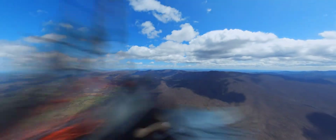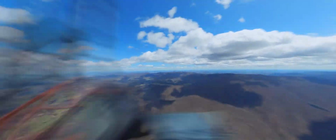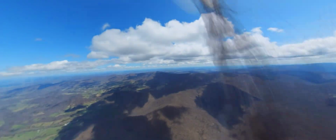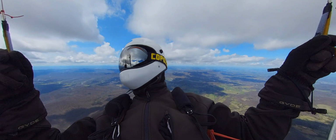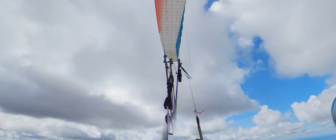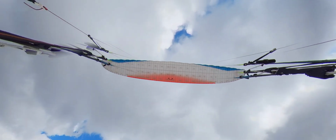Where the dark cloud is in the shade, that's Hogback. You can go to the right or straight into that shade, but there's a lot of trees. The other option is that you go a little bit more to the left of Hogback and go up in Browntown, and that is my strategy.